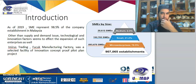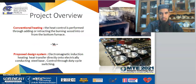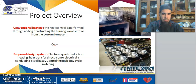So we have come out with a joint venture and operation with Imrus Trading, the fucuk manufacturing factory in Pahang, to showcase and test run our product. The issue is that when the company proceeds with their product, they use a conventional heating system, burning wood as their fuel. The heat control is performed by adding or retracting the burning wood into the furnace at the bottom of the container.